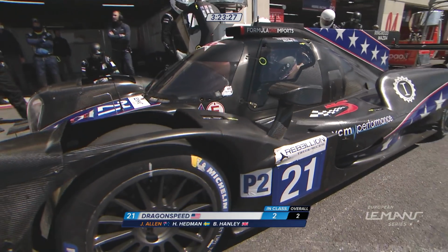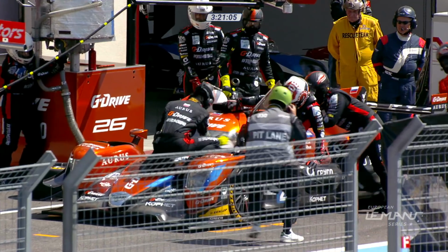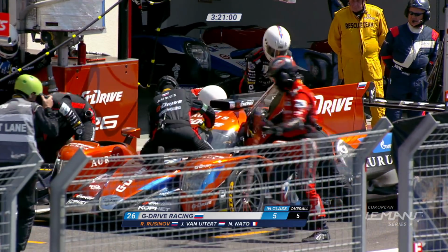In the pits, James Allen, race leader for Dragon Speed, hands over to Sweden's Henrik Hedman, and Roman Rusinov replaced by Jaap van Uitert, last year's young LMP3 sensation.